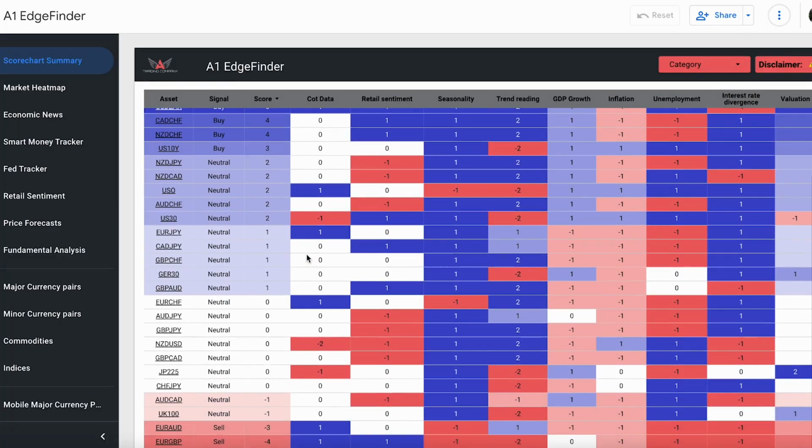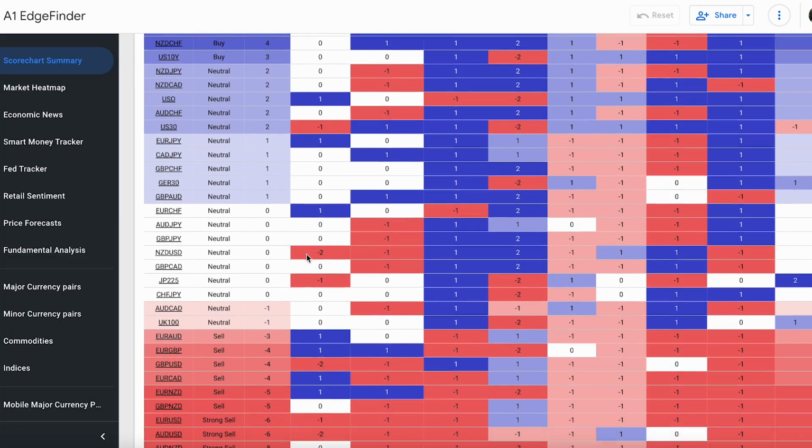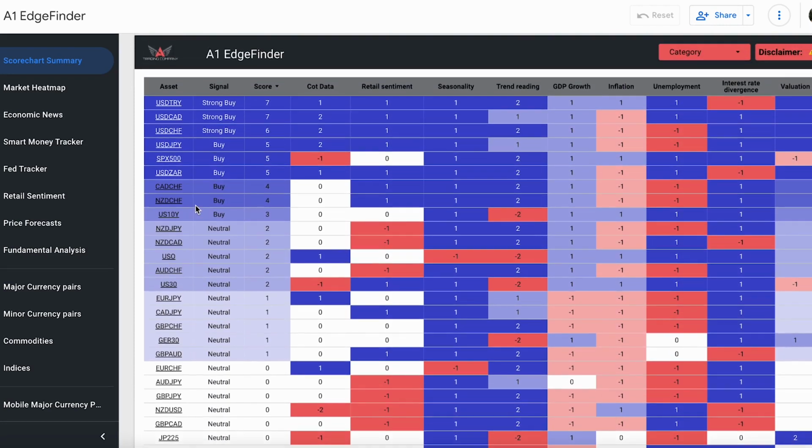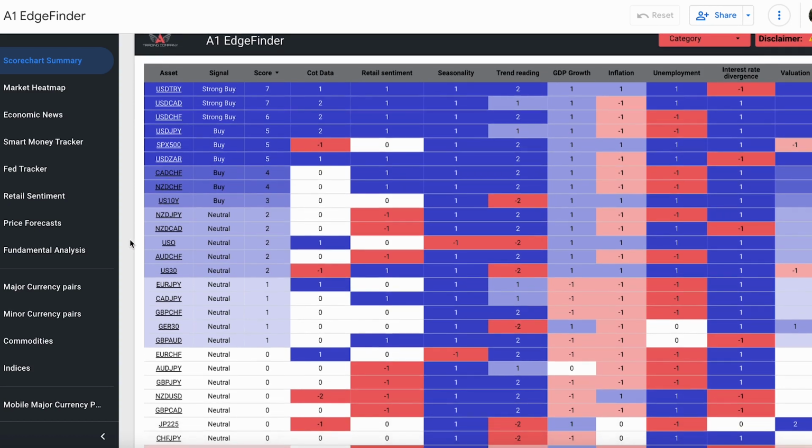So here we are inside of the EdgeFinder, and we've been talking about the US dollar, the pound, and the Swiss franc. We had FOMC yesterday in the US, and the Federal Reserve raised interest rates 75 basis points. The Bank of England also raised interest rates 75 basis points with this morning's monetary policy statement. And we had Swiss franc CPI come in not as good as expected, only 0.1%.